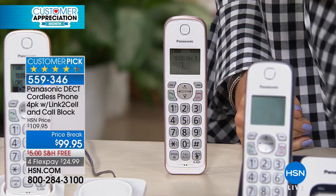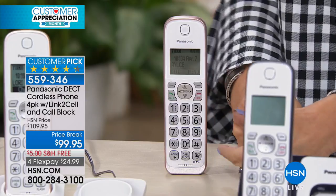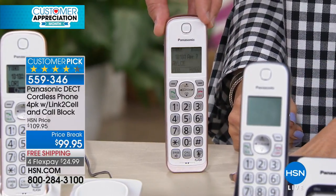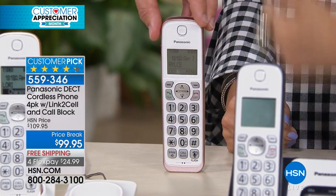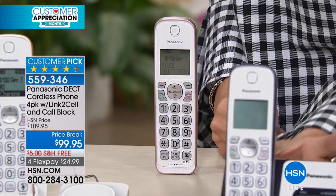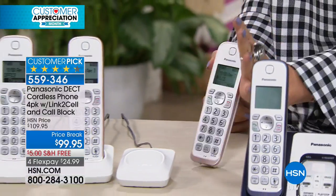Your cell phone is going to work right through here. You have call block on this. If you added call block to your current phone system, what would that cost? And it would be bulky. Everything is built in. You have designer colors with it. You have a small footprint as well. And every single one of these, all you have to do is plug it into the wall. That's all you do. You don't have to find a phone line or anything like that. It's so simple to pair.